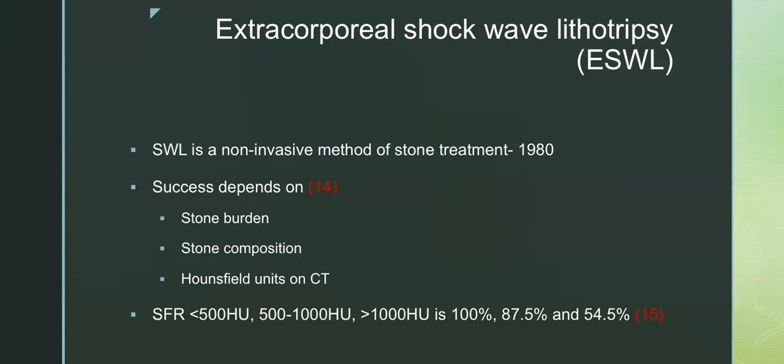When the stone composition is unknown, stone density, which is measured by Hounsfield unit, can predict stone fragility and response to ESWL as well. So there was another study done, essentially looking at stone free rate. So patients with Hounsfield units of less than 500, 500 to 1,000 Hounsfield units and more than 1,000 Hounsfield units. Essentially, noted there was 100% stone free rate of patients with Hounsfield less than 500, 87.5% stone free rate of patients with stones between 500 to 1,000 Hounsfield, and basically 54.5% stone free rate of patients with quite solid stones more than 1,000 Hounsfield. Essentially, stone free rates also depend on the density of your stone.